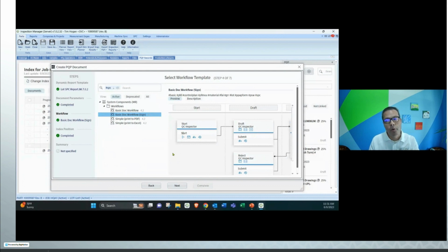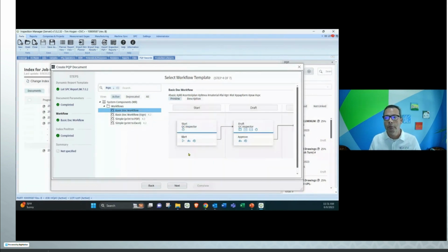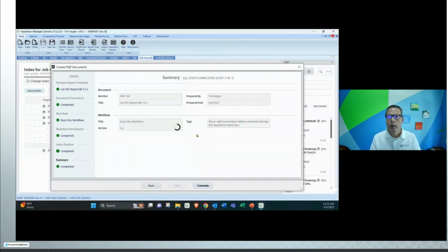Then it's the same process as before, right? Hey, and by the way, we set this as a default workflow, right? Maybe you want a different one. Great, just change it to whatever you want it to be. Very simple, very easy. And now we go into our SPC spot and we hit complete.